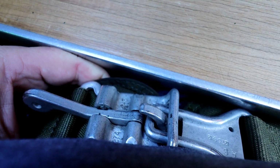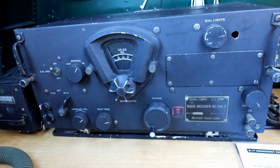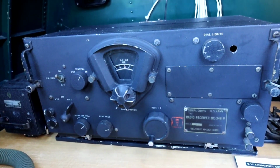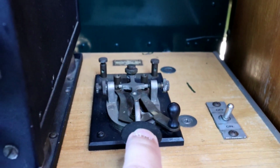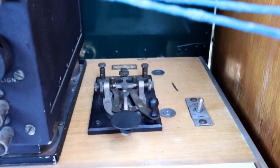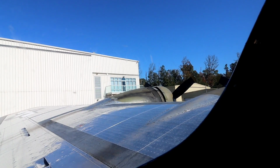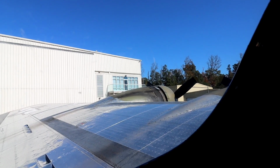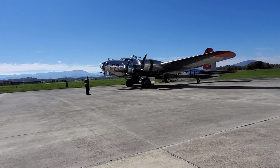Well, I buckled in, and I guess I'm the radio operator, at least on takeoff, so I guess that's an important job. So I guess that's how you would communicate Mayday, Mayday. I imagine that's inoperable these days. Firing up the engines.